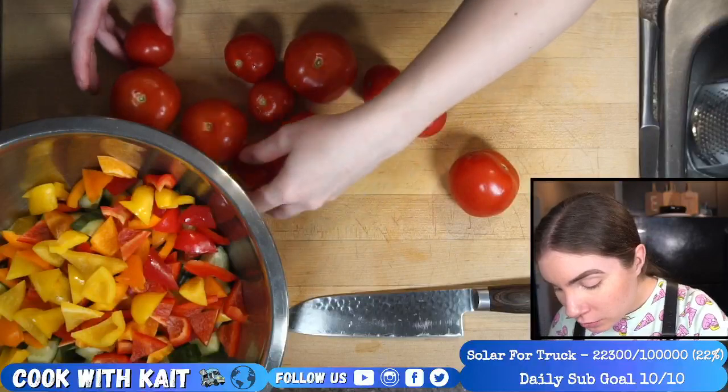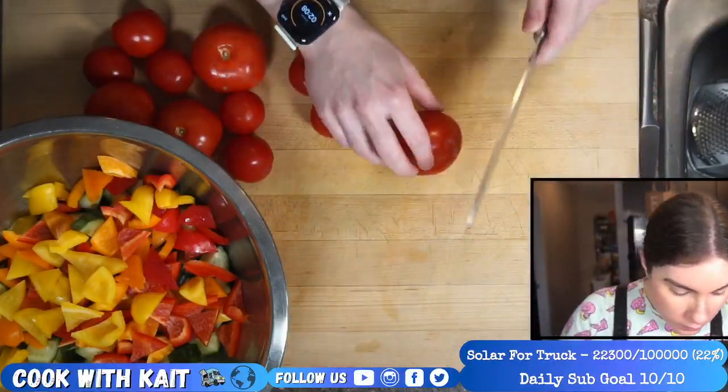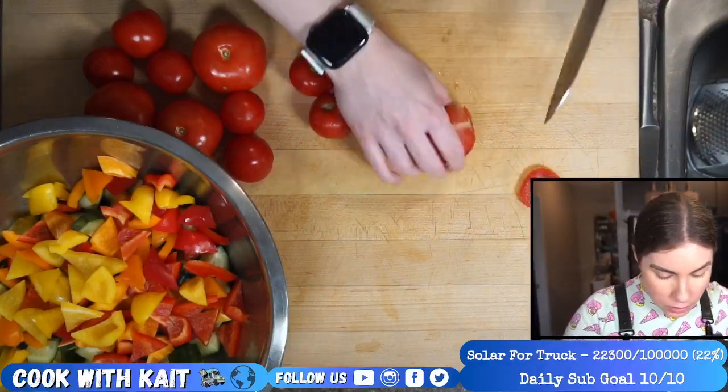Okay, so about 15-20 minutes for the bacon. Start trimming up our tomatoes.